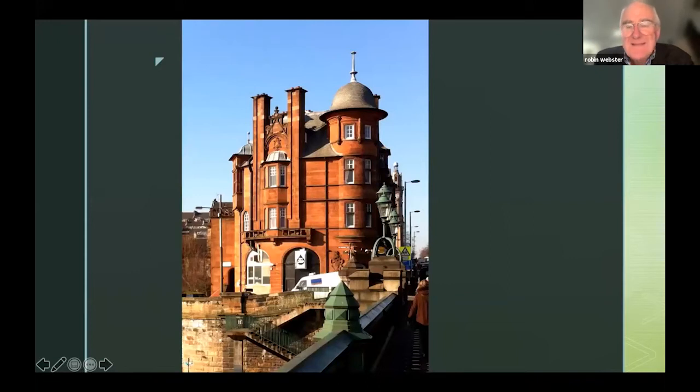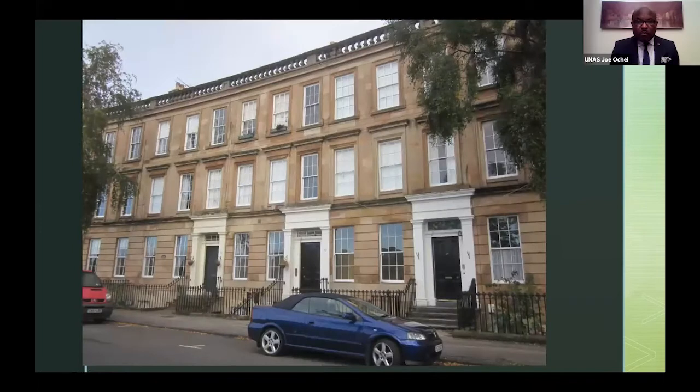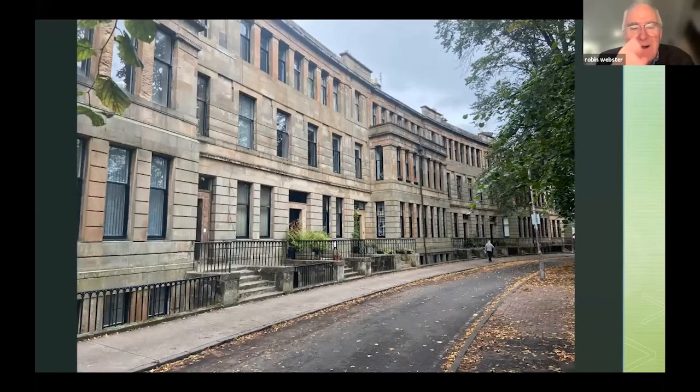Glasgow is full of these wonderful stone buildings. Next slide, please. Next slide, please. This is where I live, Walmer Crescent, built by Alexander Thompson.